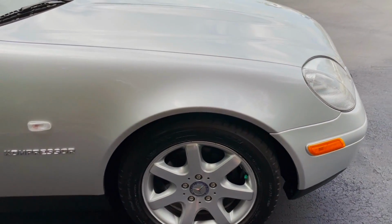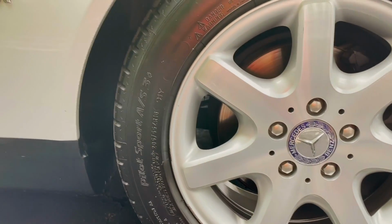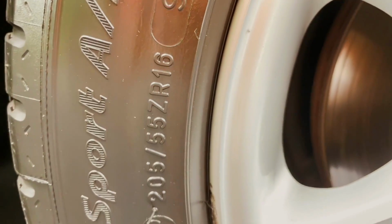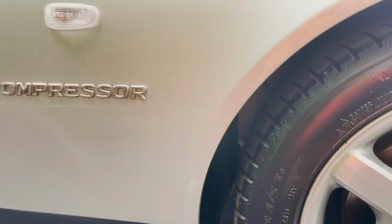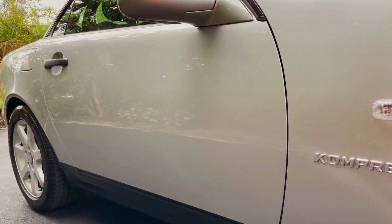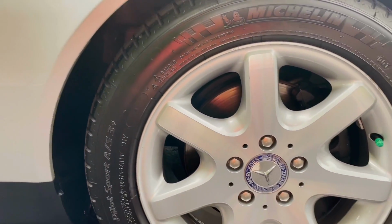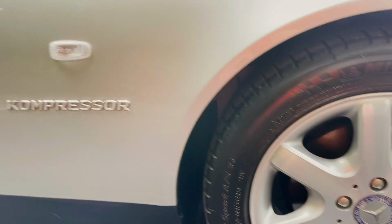And these wheels up front, you're going to have 16-inch wheels. The tires on the front are going to be Michelin tires, and these are 205/55 ZR16s. Really great shape overall. I love the look of these alloy wheels. They're very simple on the back and the front. Just a real sleek, simple look with all the silver, and it's really nice.